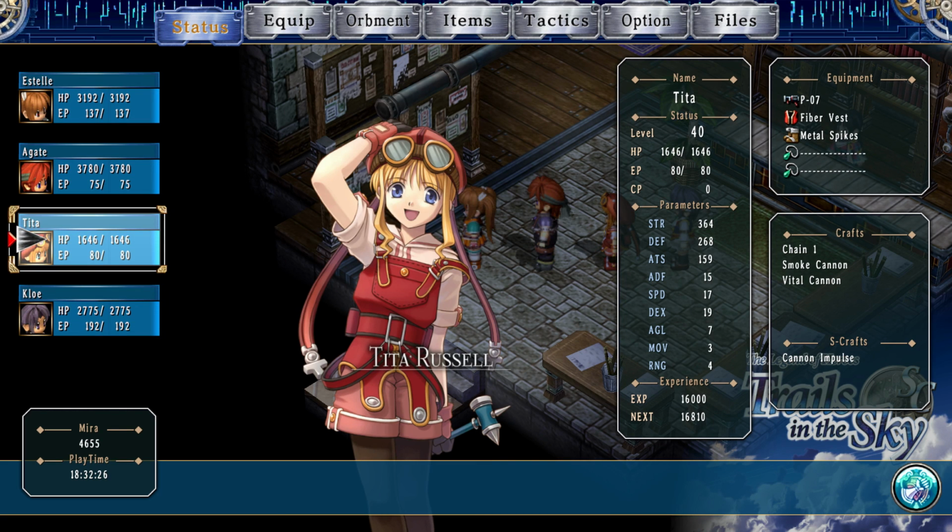She also starts at only level 40, and that's why I want to go to Carnelia Tower and level her up a bit, because she's very far behind the rest of us. She has Smoke Cannon, which is still excellent for blinding enemies, Vital Cannon for some nice healing, and she's also very good in chain crafts, I find, as well, so that gives her a bit of a niche.